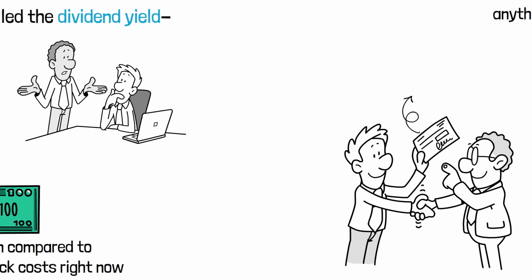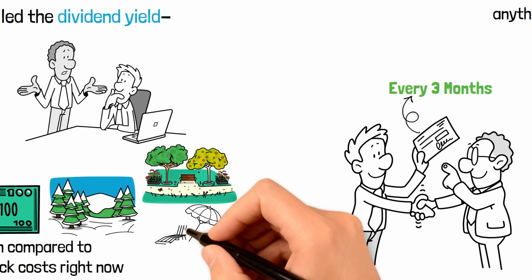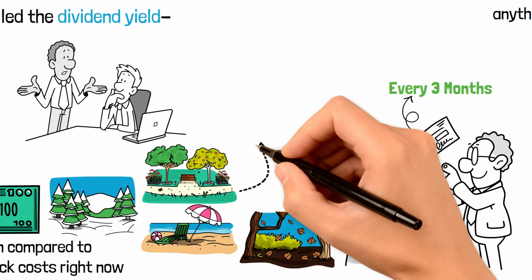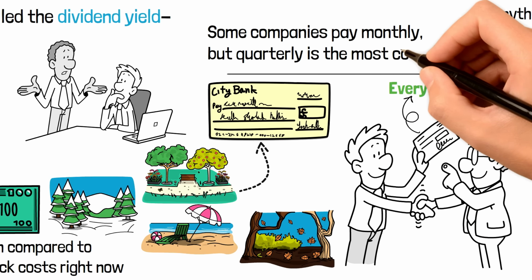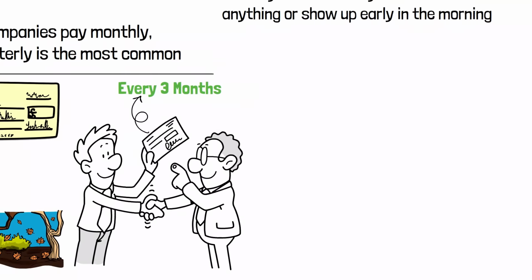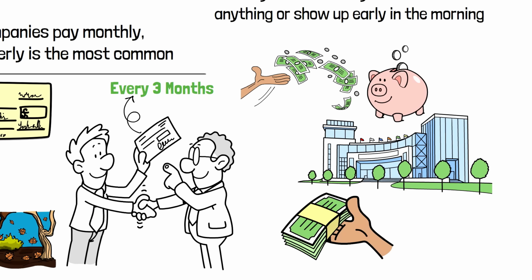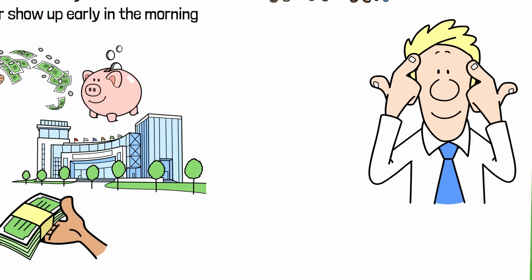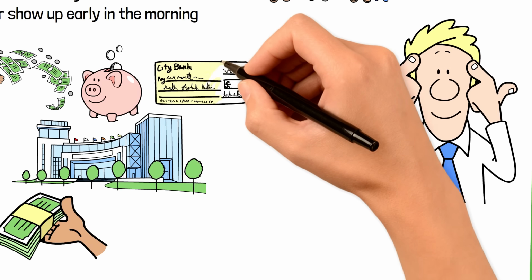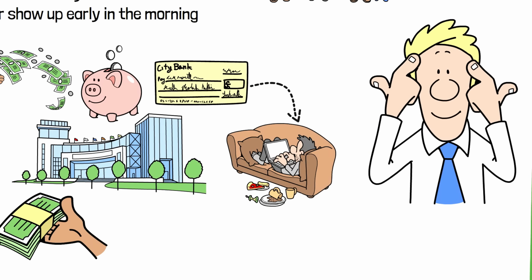Most companies pay dividends every 3 months. I like to think of it as getting paid every season: winter, spring, summer, and fall. Each one comes with a paycheck. Some companies pay monthly, but quarterly is the most common. And as long as the business keeps making money, those payments keep coming without you doing anything extra. Once you see it this way, a dividend portfolio becomes much less mysterious. It's just a collection of businesses sending you regular, predictable payments because you're a part owner.